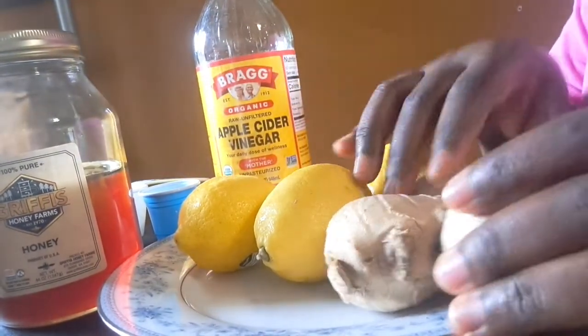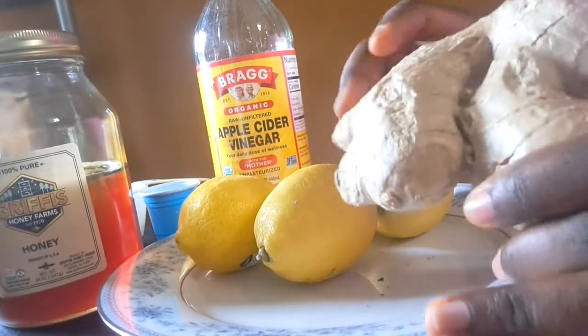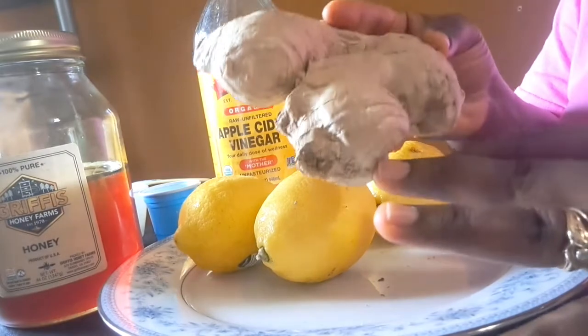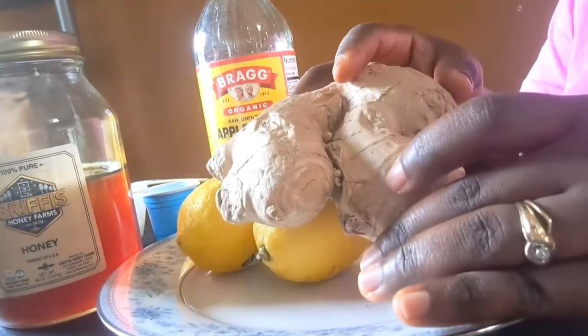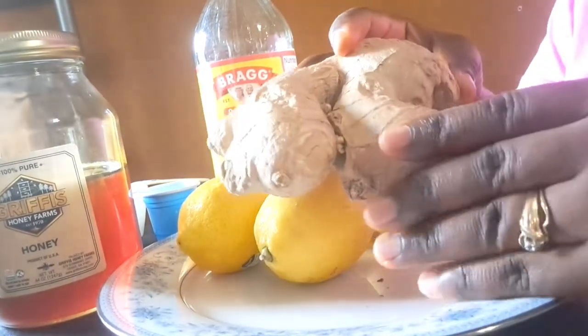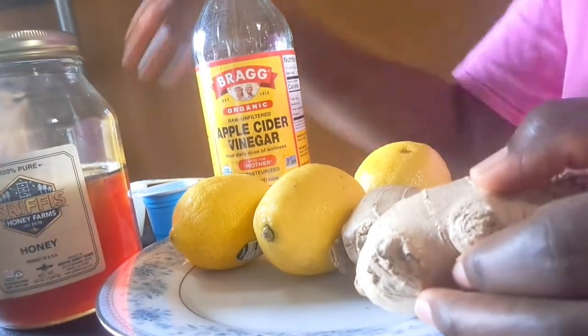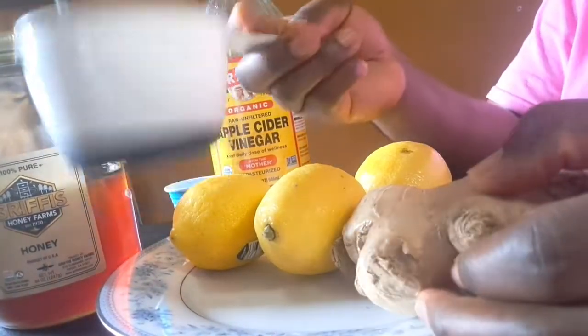Okay, you are going to juice it, either you juice it or you blend it, whatever you have. If you are going to blend it, you add water to it. Blend your ginger, wash it nicely and blend it. When you blend it and strain it, you must get 1 cup. Okay, just 1 cup of this.